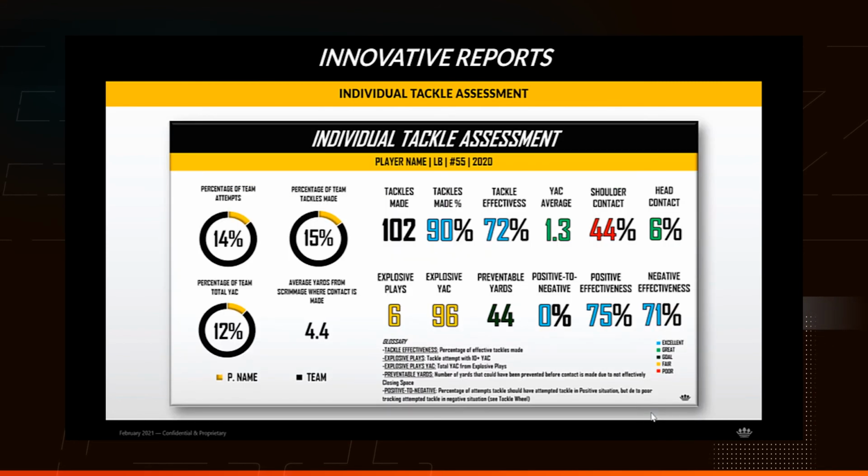So in this section here, we're looking at some of the key performance indicators that we look at. A lot of these we have discussed throughout the presentation, such as tackles made, tackle effectiveness, YAC average, and so on. But you'll see that each element is colored. This relates to the legend at the bottom right. What it shows you is whether or not the player in that specific metric is meeting the standard, excelling, or underperforming.